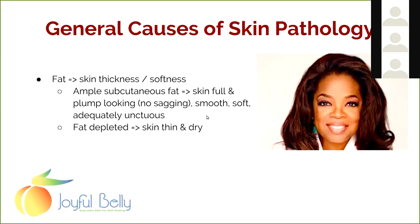So we should always be thinking about the amount of fat in the skin. Ample subcutaneous fat in the skin makes the skin full and plump looking. There's less wrinkling, no sagging. There's a smooth, soft sheen to the skin that has enough fat in it. And if the fats in your skin are depleted, your skin will look more thin and dry. And of course, the beauty industry will also talk to you a lot about collagen, your collagen fibers, making the skin elastic, etc.